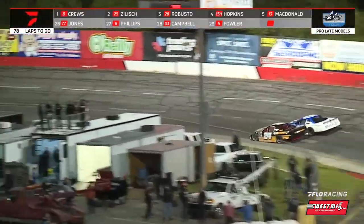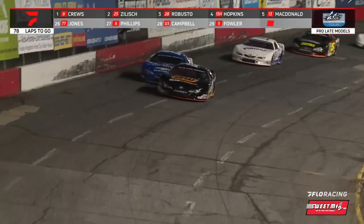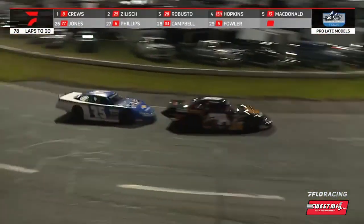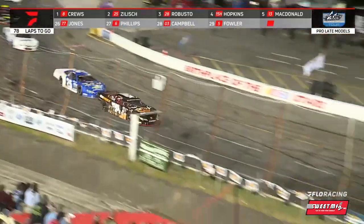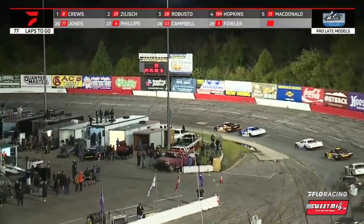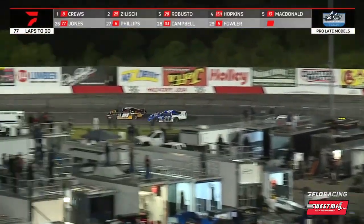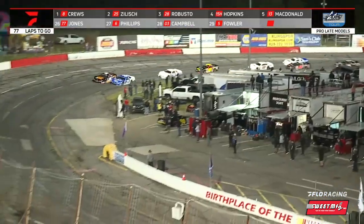All the while on that restart, Isabella Robusto up to third, waiting in the wings if something should happen with these two as they almost lock together off the second corner. Cruz cements the lead, Zilish in second, and he must be red hot. He has to be red hot, but I tell you, one driver who is trying to make their way forward, and oh, by the way, side-by-side battle for the lead once again.